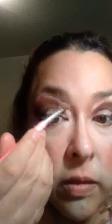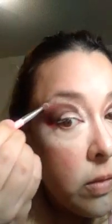Kind of blend everything in. I think it looks good so far, but I'm gonna put my glasses on because again I can't see, and I think it looks good, but who knows, right? Hey, it does actually look really good.